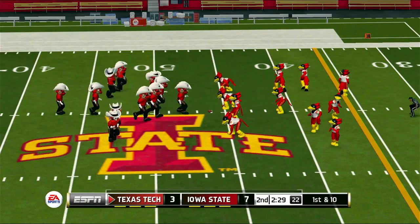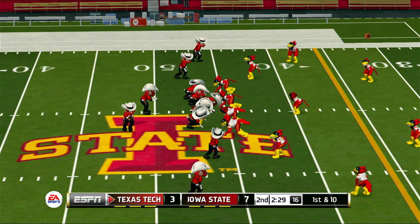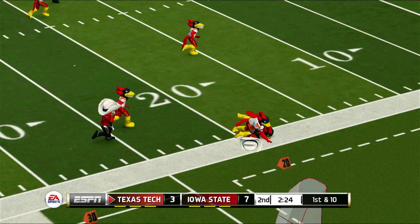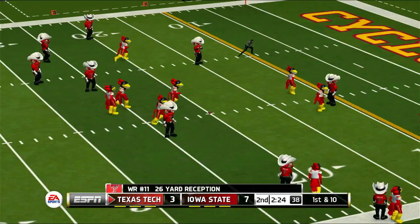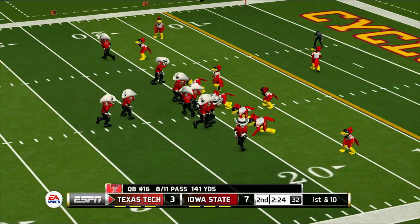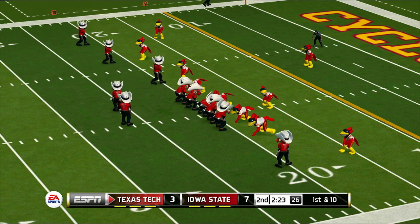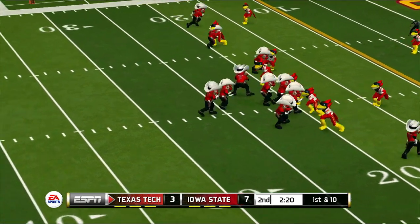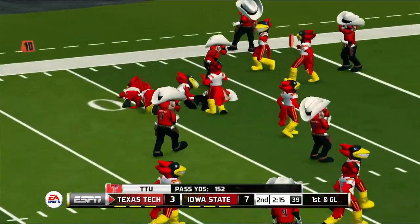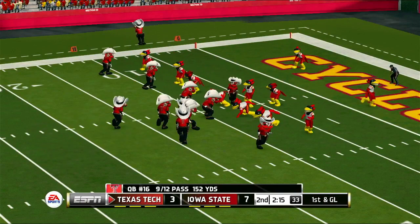First and 10. Ball on the 46-yard line. Throws complete. He's got room to work. And they push him out around the 20-yard line. That's good for 26 yards. First down. Nice play to set up first and goal. Number seven on the tackle at the 9-yard line. That makes it first and goal.